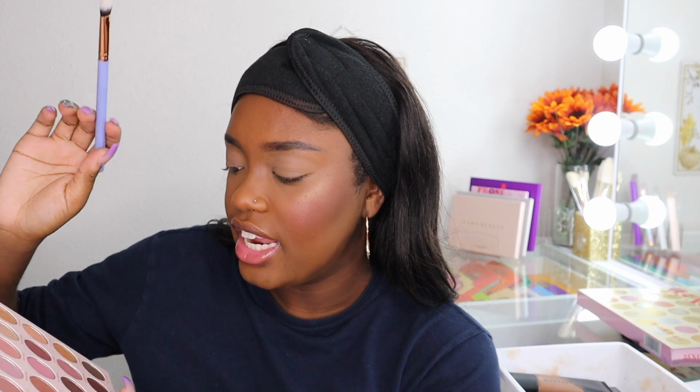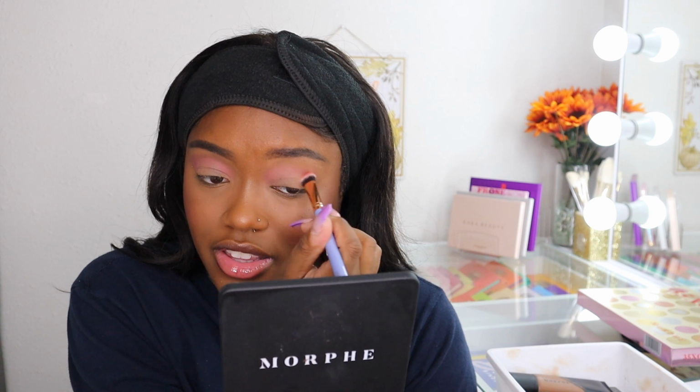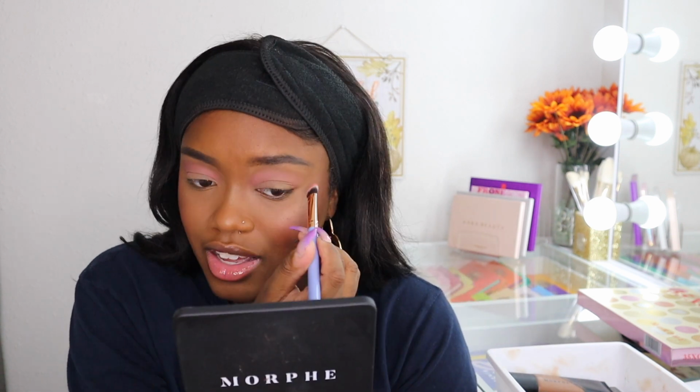I need a transition shade, so I'm gonna go into the shade Talk Feelings, which is this like mauve pinkish shade. Oh, she's a pretty shade. She's really pretty. You guys, I literally just noticed that there's shade names in here. Like, I love that. I love shade names. They just really make a shade come to life. It just makes it seem like more work was put into a palette.